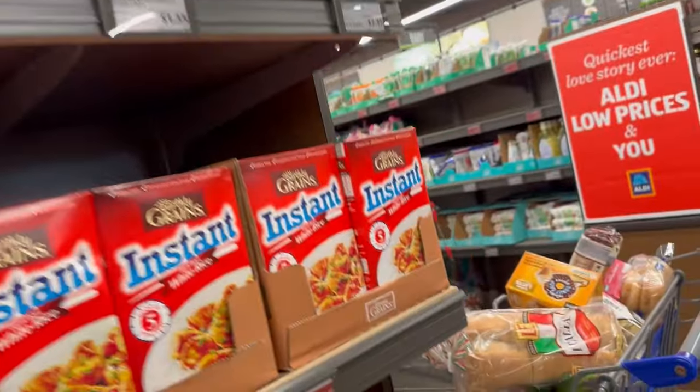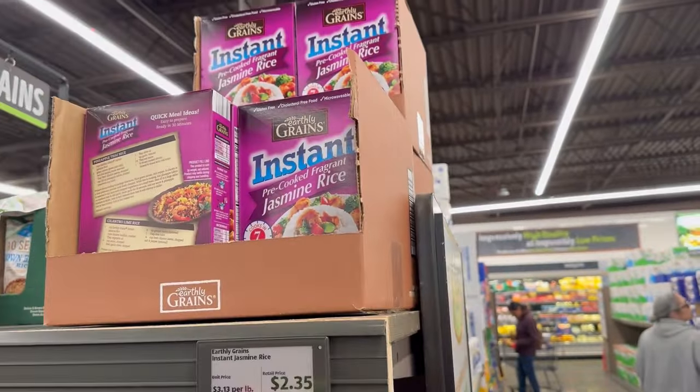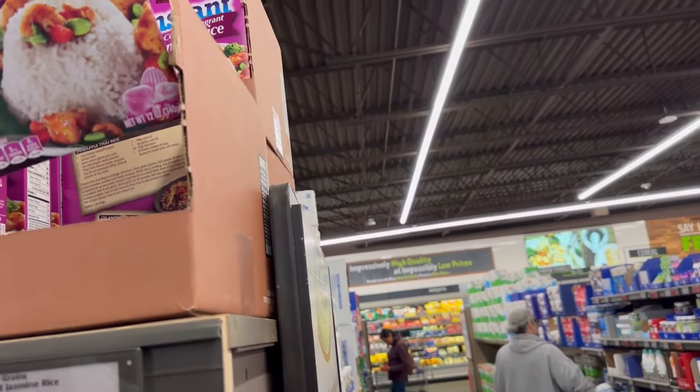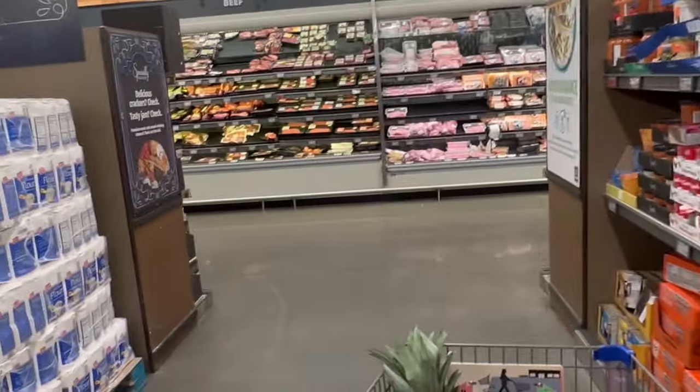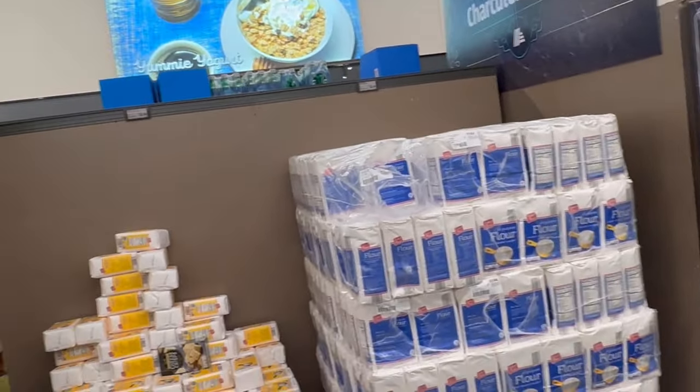I'm ready when you're ready. That's pretty much it for the store. Instant pre-cooked jasmine rice, $2.35 though for that box. What is this, a 1 pound box? Yep. I really was going to leave the store without getting the price of their sugar and flour.